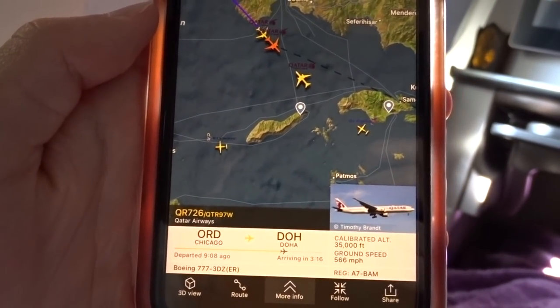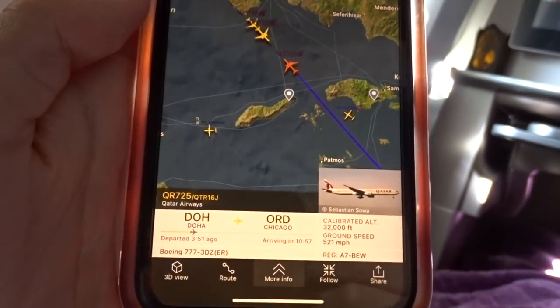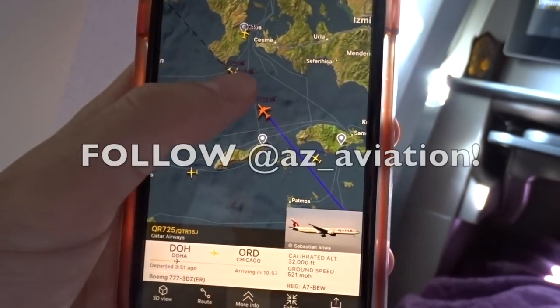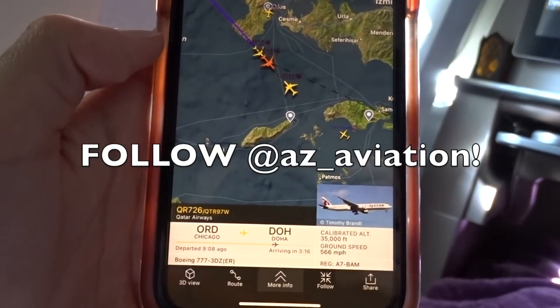Here you can see our flight, QR726, from Chicago to Doha. We are just about to pass QR725, which is headed to Chicago from Doha and has my friend Ali, or AZ Aviation, on board.